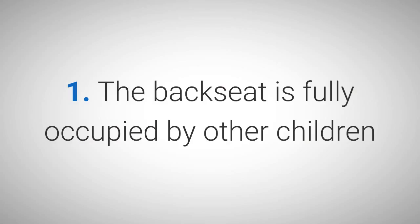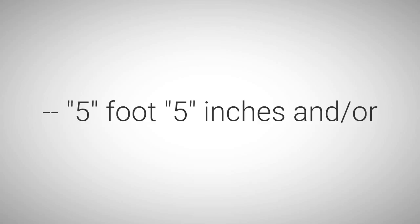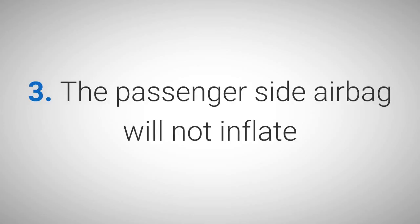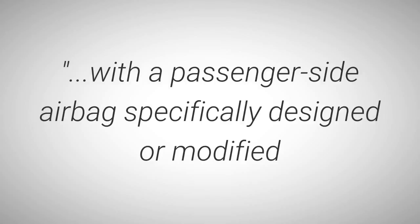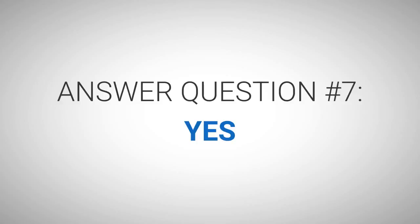1. The back seat is fully occupied by other children who have not met the 2 requirements stated above, 5 foot 5 inches and/or has not reached the age of 12. 2. There is no back seat in the vehicle she is occupying. 3. The passenger side airbag will not inflate because the vehicle in picture number 15-21 above is equipped with a passenger side airbag specifically designed or modified by the vehicle's manufacturer for use by children and small adults. The answer to question number 7 is yes.